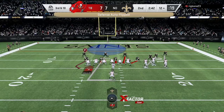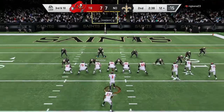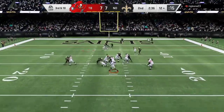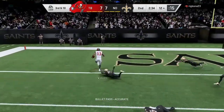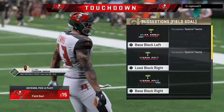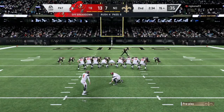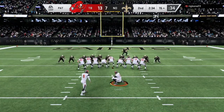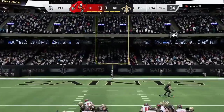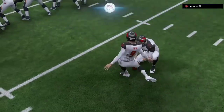Winston needing a big play after the sack as he leads the Bucs up on 3rd and long. Working out of the gun, Winston. He finds his target, it's Evans. And he's into the end zone for a Tampa Bay touchdown. A 12-yard touchdown grab. And the Bucs have taken the lead. Extra point by Gay is up and good. And that makes the score 14-7.